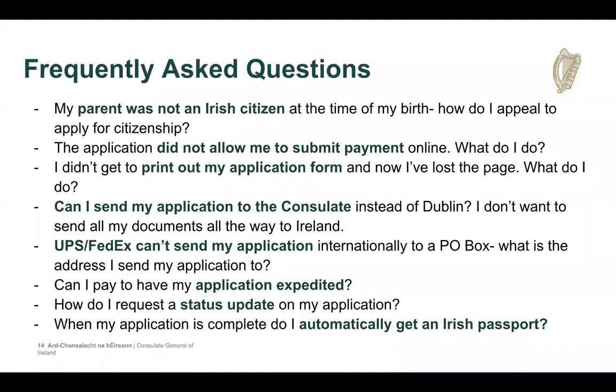And the final FAQ that we often get is when an application is complete, do you automatically get an Irish passport? Unfortunately, the Irish passport is a separate application. So once you've been approved for citizenship through foreign birth registration, you'll be sent an application form for an Irish passport. That's an application form that you'll return to our office in San Francisco, and then your passport will be processed from there.